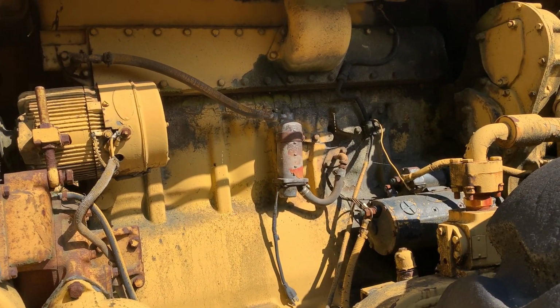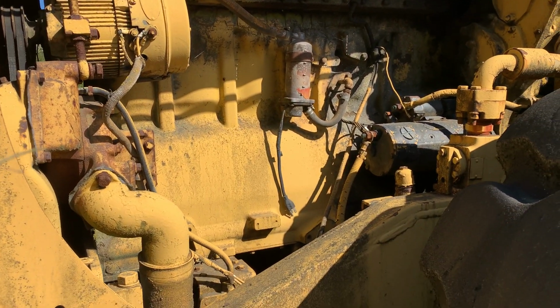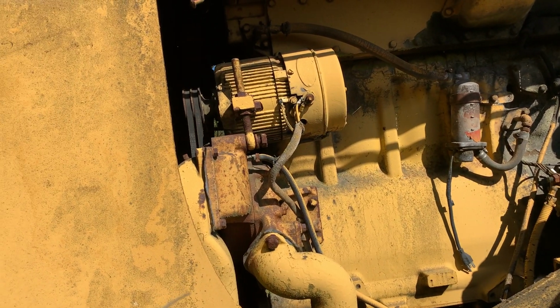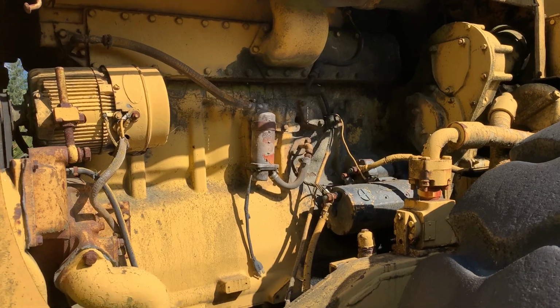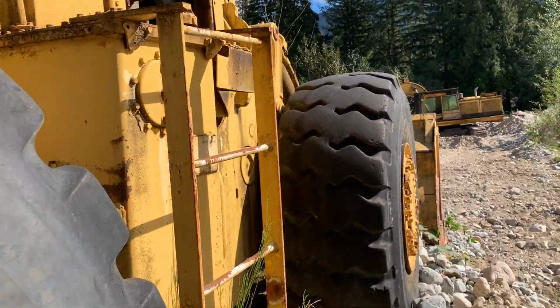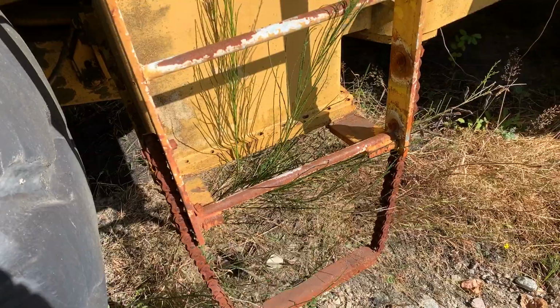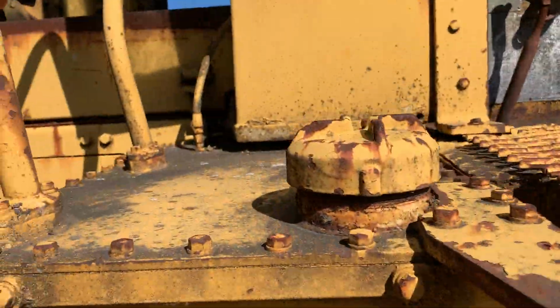This Caterpillar right on the block, that's neat. So simple, just a starter. Just simple, metal parts. Metal can be welded or fixed or unbolted and replaced. Somebody's been lubing the chain there, it's still good. Crawl up.